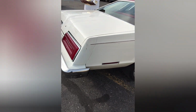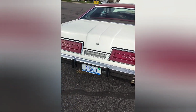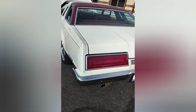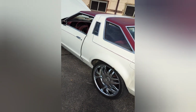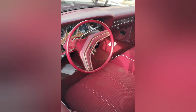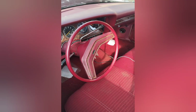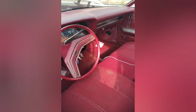I remember these when I was a teenager, man. This is real nice. Yeah, real nice, real nice. Got that red inside. And see, another thing about these cars, y'all, is that it's hard to find a 79 T-Bird that's original on the inside.